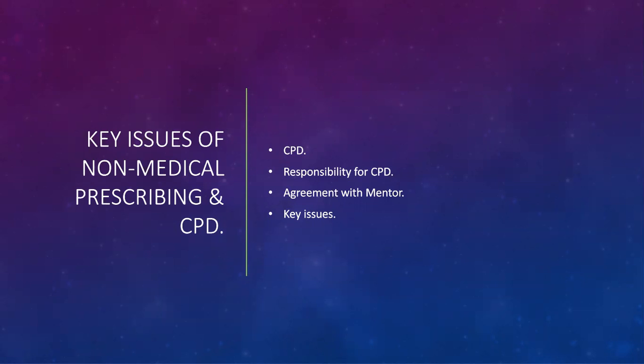Responsibility for continued professional development. As a non-medical prescriber, I am responsible for my own ongoing continual professional development portfolio and professional portfolio, keeping up to date with clinical evidence and best practice within my field of prescribing. Non-compliance with this can result in a prescriber being removed from the Clinical Commissioning Group NMP register, and subsequently being unable to prescribe.